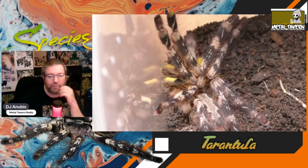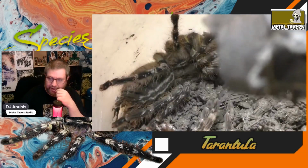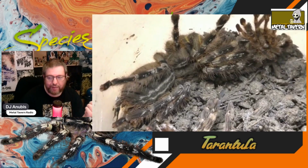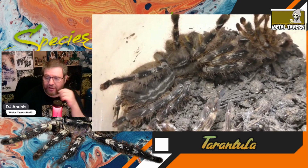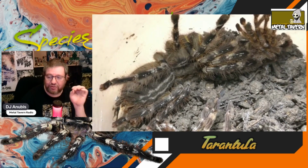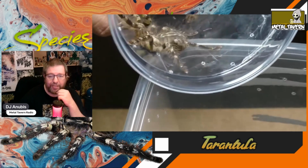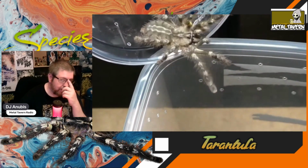This spider can get to about 7 inches. So, like I said, it can get pretty big, and it needs an arboreal habitat. So again, a vertical piece of bark. Its temperament is fast with strong venom. It is less aggressive, as I said, compared to the other ones in the same class. Its diet consists of basically crickets, mealworms, and roaches.